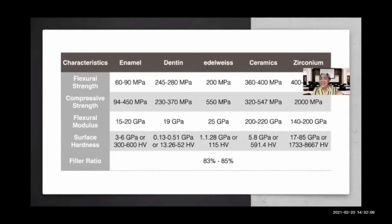So this means he needs to create a material that can preserve as much of the tooth structure when we are treating it, and second, to have the material that we are going to use as close as possible to the characteristics of the enamel and dentine. Now, as you can see, the different characteristics of enamel and dentine is, for example, the flexural strength between 60 to 90 megapascal, and the same way as dentine, which is 245 to 280.